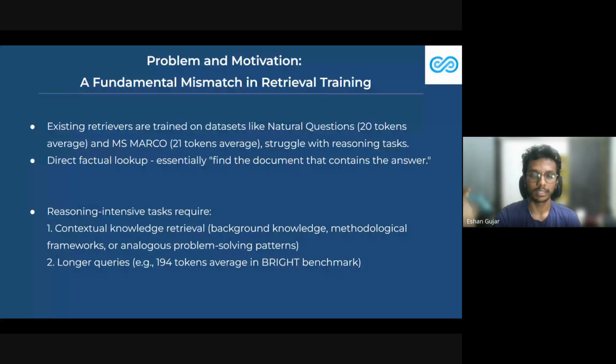Now enter reasoning intensive tasks. These are not so straightforward tasks, and require some intuition and good thinking abilities. And for this, direct looking up of facts is not possible. You need to fetch good data.